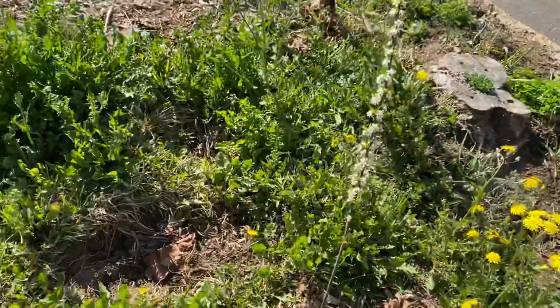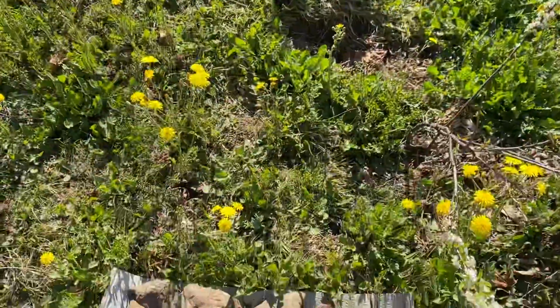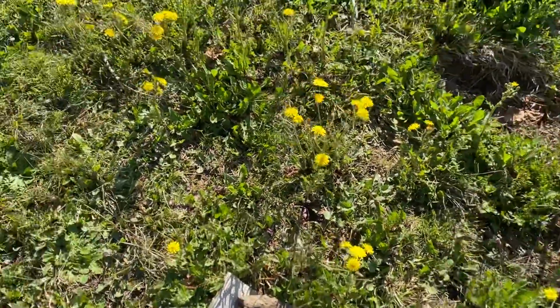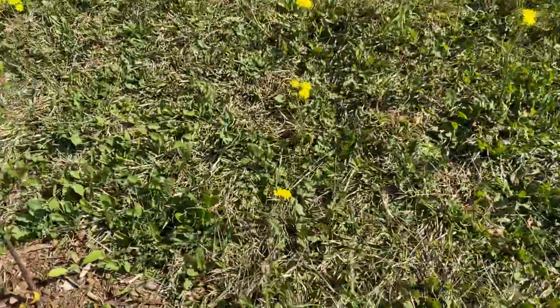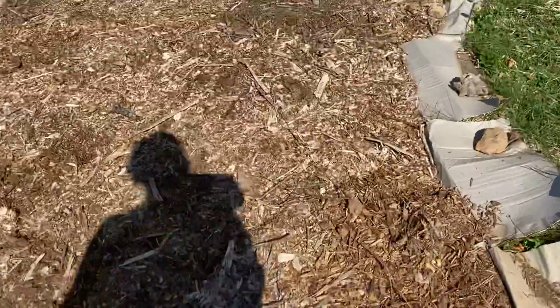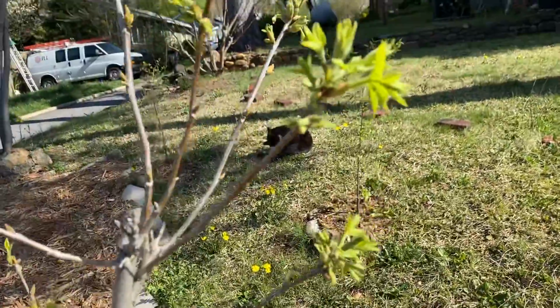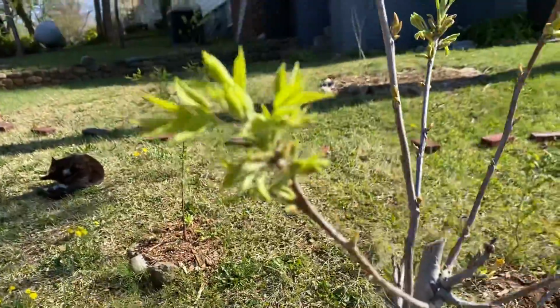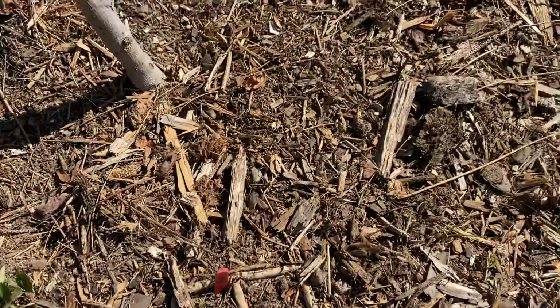We got one little wild strip between this bed and that bed. We're gonna work on filling that in, but for the meantime, we'll leave the dandelions for the pollinators. And then also one last little peek for the pecan tree that is coming in nicely. I did put some things around it as well.